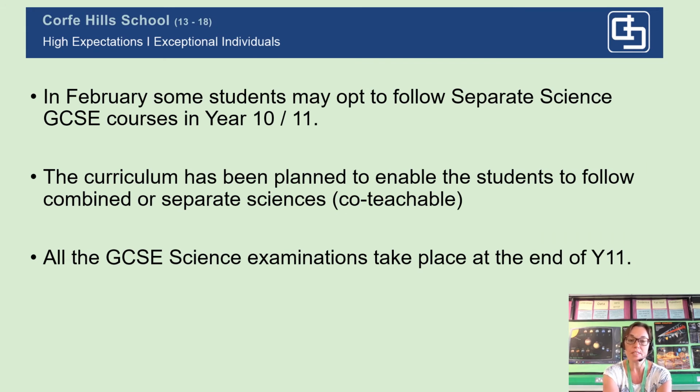I think it's in February time, students will be making their option choices. Now, for science, that means that students, if they particularly enjoy science, might want to follow separate science courses, sometimes called triple science. And the difference basically being that when they sit their GCSEs, instead of getting a combined science qualification of 2 grades, they would get a GCSE in biology, in chemistry and in physics, so 3 separate grades. And we recommend that for students who are particularly interested and have a real love of science, that may be the best way to go for them.